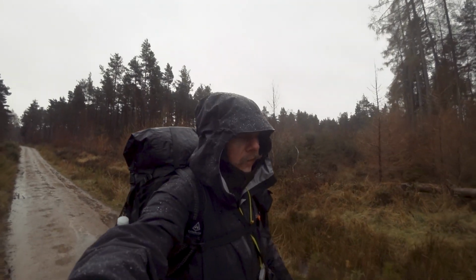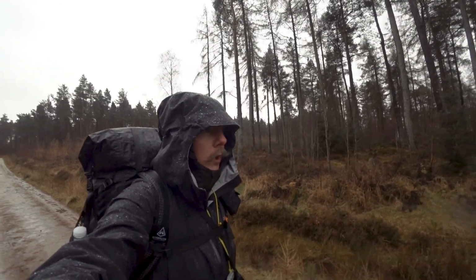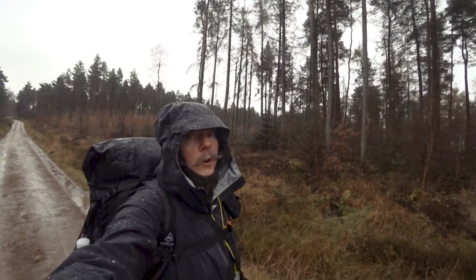So here we are, Devilla Forest. It's about an 8 mile walk, encompasses about 4 wee lochs, and it's in this Scots pine forest, which is really cool.